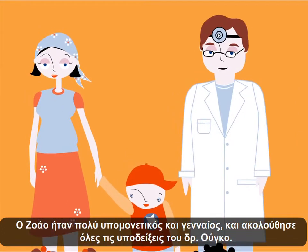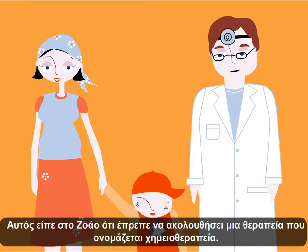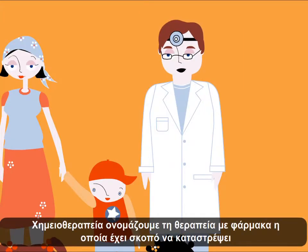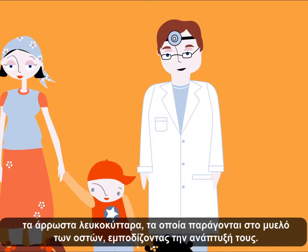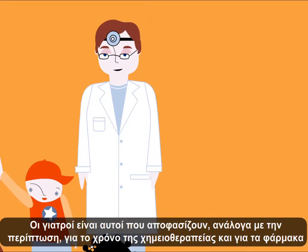John was very patient and courageous and followed all of Dr. Hugo's instructions. It was he who said John had to do a treatment called chemotherapy. Chemotherapy is a treatment with medication whose function is to destroy sick white blood cells that are produced in the bone marrow, preventing them from growing.